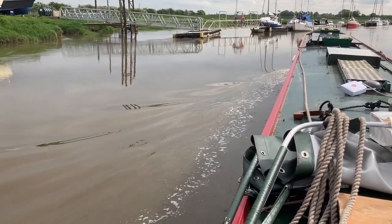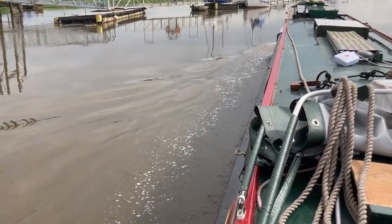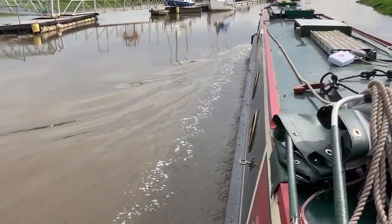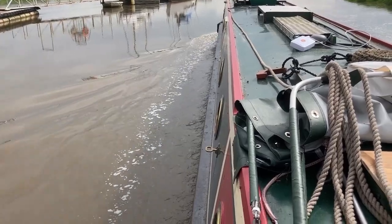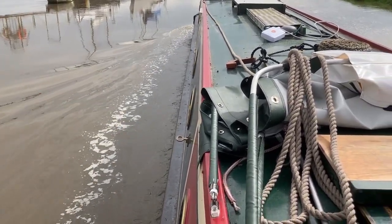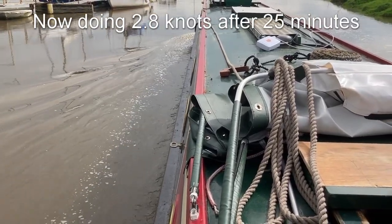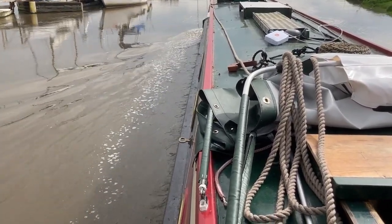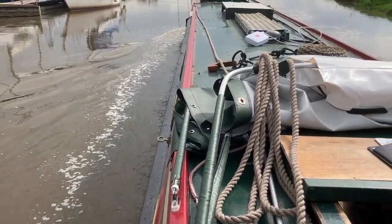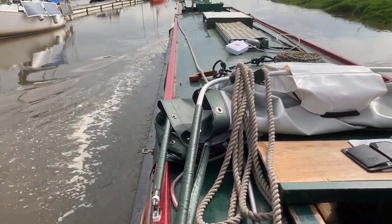But it's calmed down a bit now. We've been going for what, about three quarters of an hour? Oh, 25 minutes. Yeah, so you might just see there's a bit of wash on the front there. We're doing about 2,000 revs, about 2.8 knots now. So it's supposed to be calming down, because we're doing the same revs, but yet we're going faster against the tide. So it must be calming down.